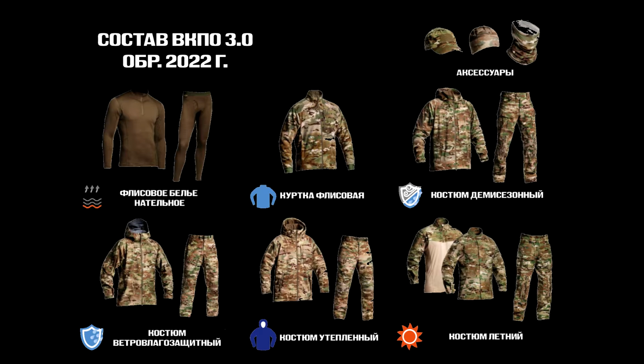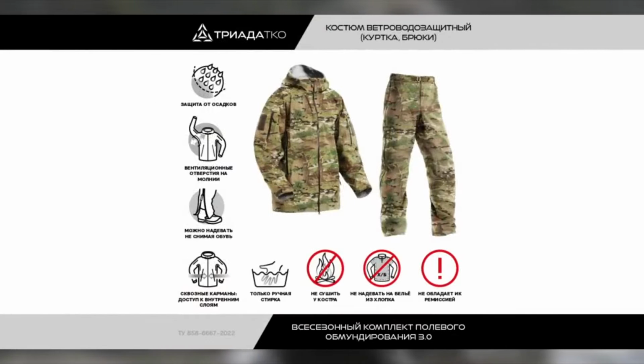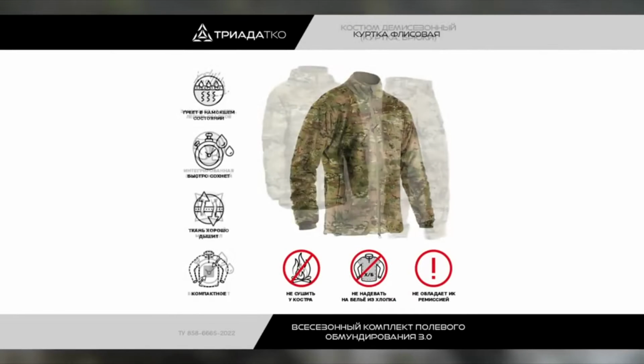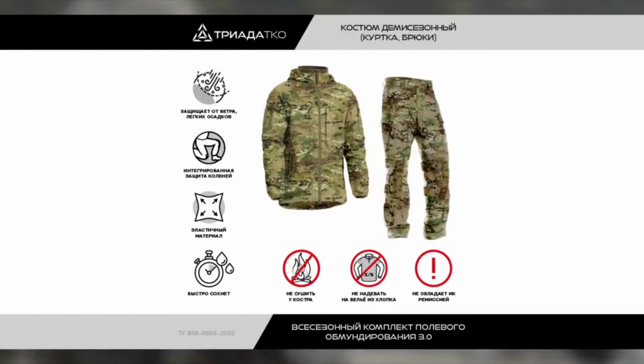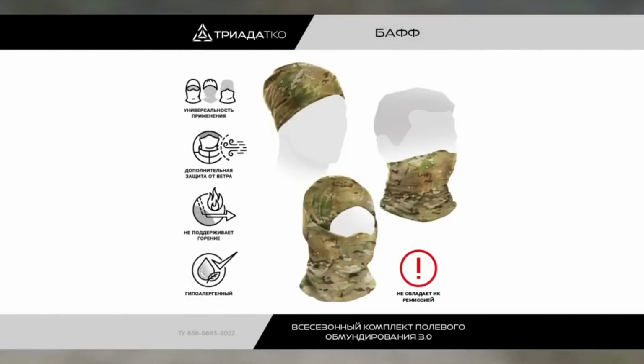VKPO 3.0 consists of a summer suit, jacket, pants and combat shirt, wind-water resistant suit, jacket and pants, fleece underwear, drawers and undershirt, fleece jacket, demi-season suit, jacket and pants, winter suit, jacket and pants, and other accessories such as headgear, neck gaiter, multi-wrap. The customer did not include underwear in the initial delivery sets because servicemen already have it. This is the case when innovative materials will be worn over a telnyashka and Soviet briefs.